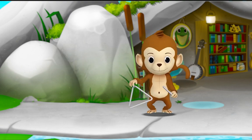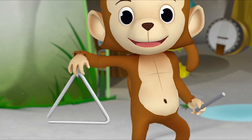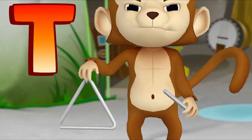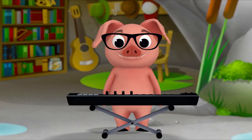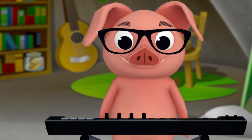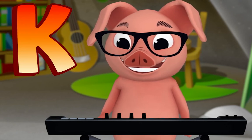Monkey has a triangle. Triangle. What letter makes the beginning sound in triangle? T! That's right. Triangle. Pig is playing a keyboard. Keyboard. What letter do you hear? K. Cool.